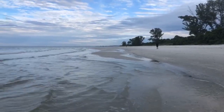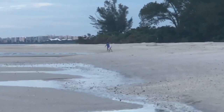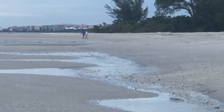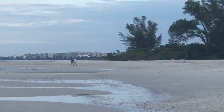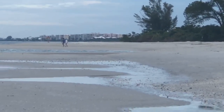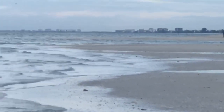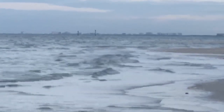Look how this beach dips. There's all kinds of dips here, little hills and valleys. Of course, our sandbar's out here now at low tide. Yeah, you can still see up to Fort Myers Beach here. A little hazy.